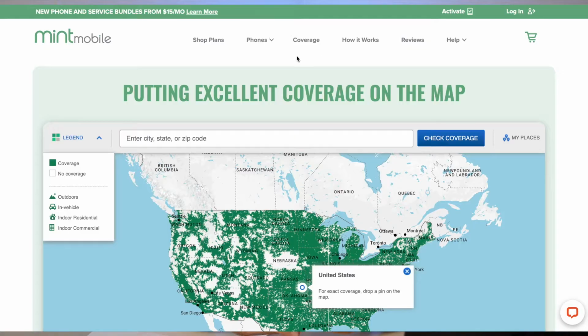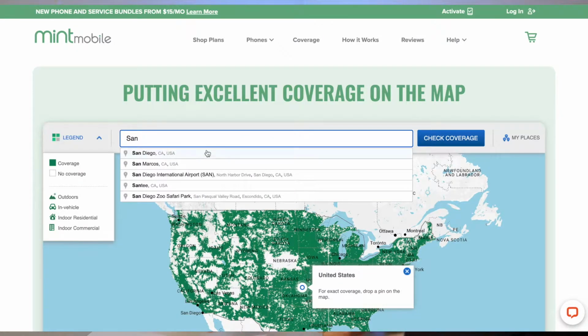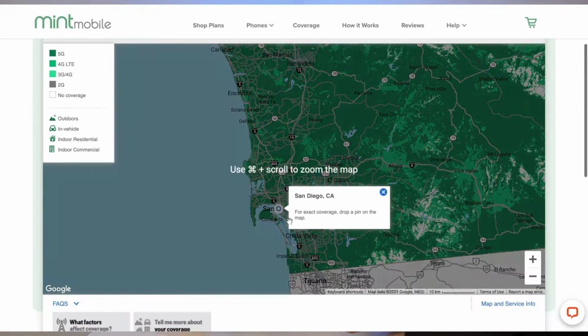And the last disadvantage that I wanted to hit on is the coverage. So like I said, it's not the greatest coverage, but honestly, I haven't really had too much of an issue with the coverage. What you can do is go on their website, mintmobile.com, and see what their coverage is in your area. So for me, for example, I live in San Diego. I checked it before I actually made the switch over to Mint Mobile, and the coverage was pretty good here.